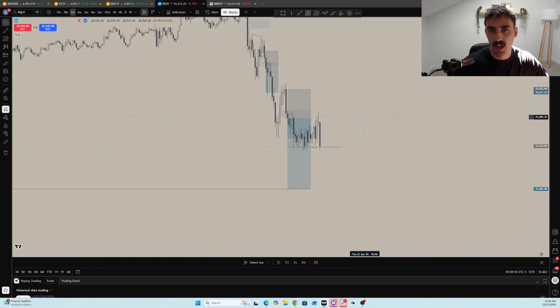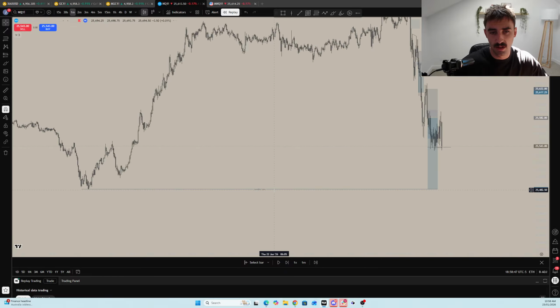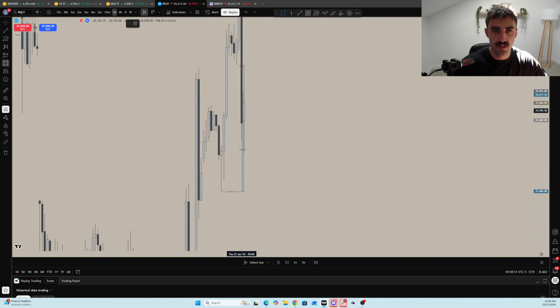I took that on my alpha accounts. I took that on my Top Step accounts as well. And I initially wanted London low because if you look on the hourly, we inverse this large gap to the downside. Yes, we do have this one gap here as well.